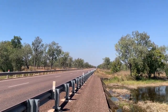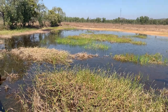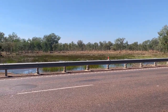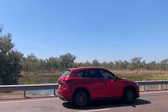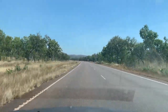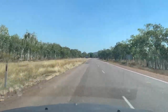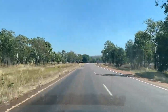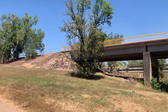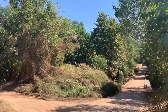There are also a few waterways you can encounter while traveling through this highway. This is a small creek which is just next to the highway, and during wet season there will be a lot of water here. There is the highway which we are going through, and now I am in a bypass road which is going along the highway.